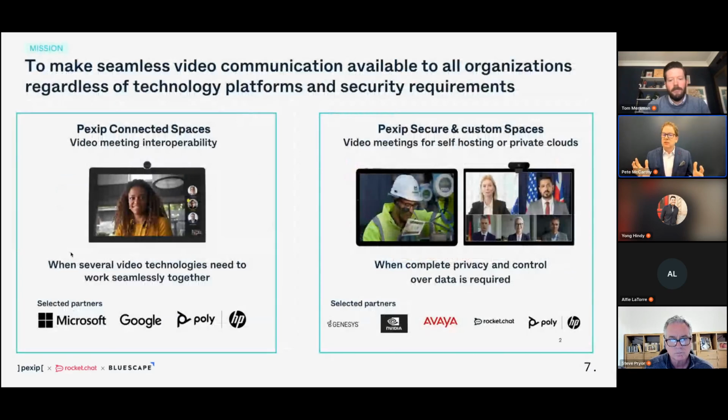So our mission is real simple. We're video conferencing people, or VTC, for those that might be in the military or have heard that term. And we believe that video communication should be available to all organizations, regardless of the platform or regardless of the security requirements. We really want that call to connect every single time, no matter where you're calling from.